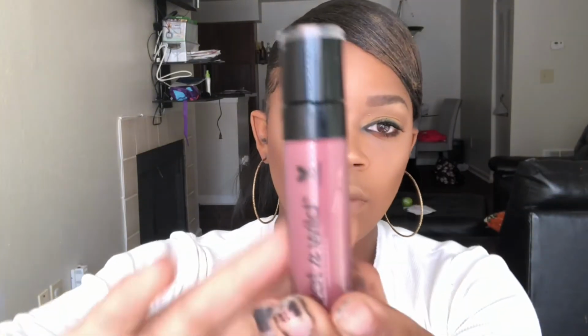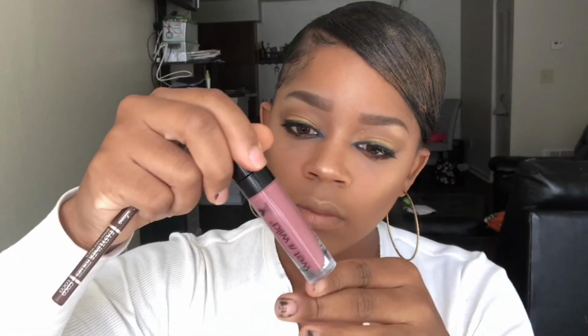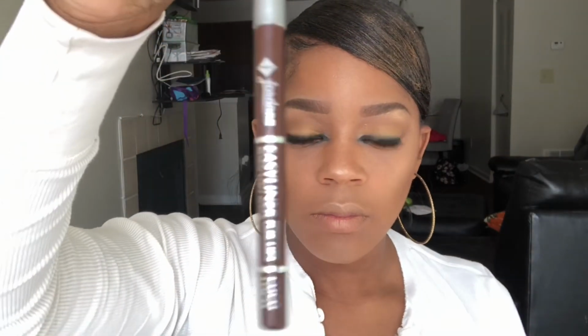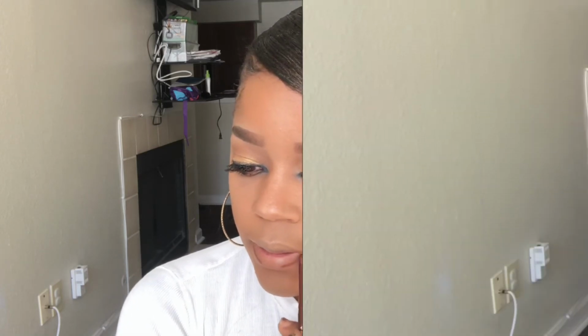Now it's time to go in with the lip. I'm using this Wet n Wild matte lipstick. It says Liquid Catsuit. And then I'm using the lip liner by Jordana. I'll leave the color this is in, but you can't even see it right there. But I got both of these from Walgreens. So I'm going to go in and line my lip with this Jordana lip pencil.